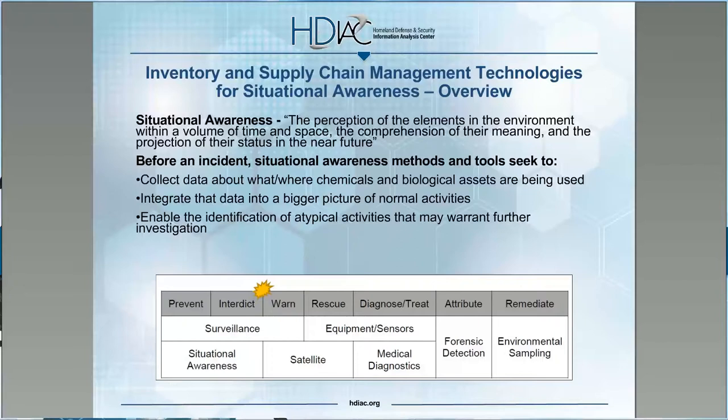So we kind of spent the first couple sections getting a little bit more down into the weeds, into the detail, talking about specific identification and detection technologies, and then a very specific project. So we're going to kind of back up a little bit and look at a more high-level view in terms of chemical and biological detection.